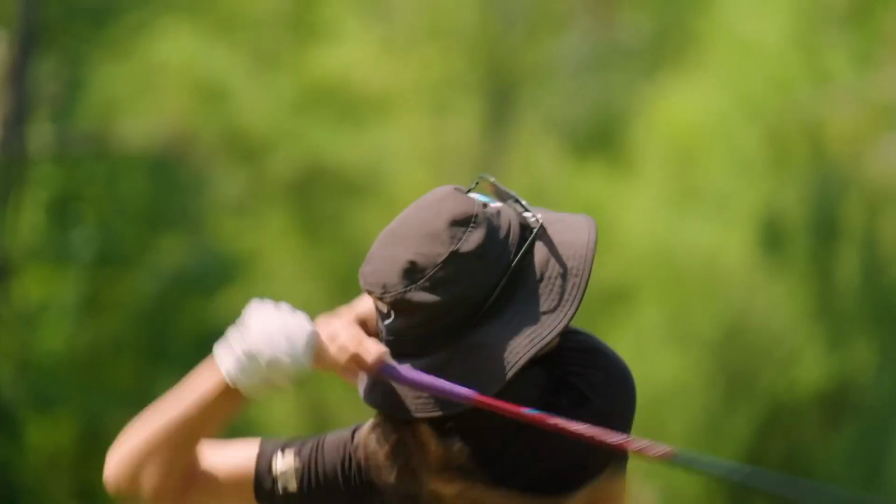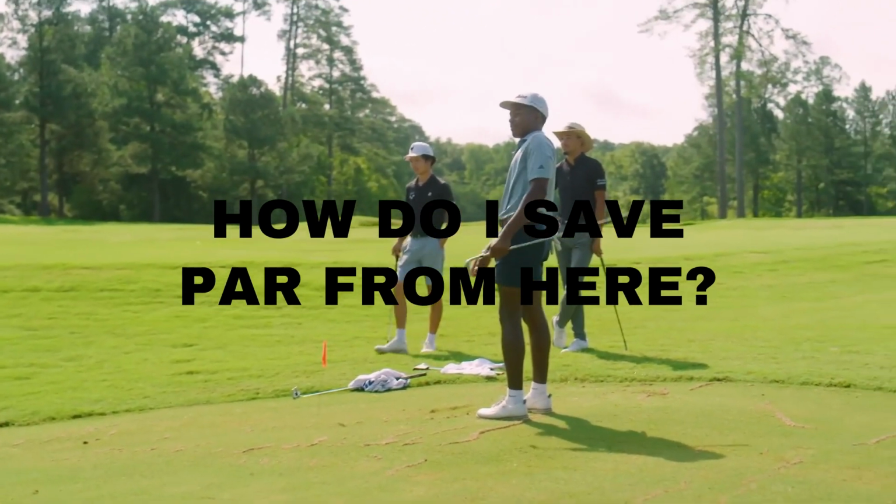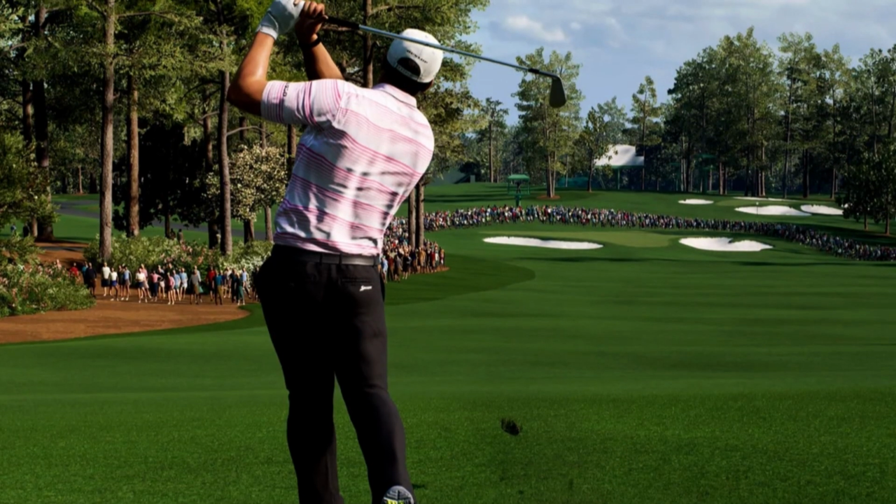When an amateur hits into the trees, the only plan is get out. A pro thinks, how do I save par from here? They don't just react, they strategize.